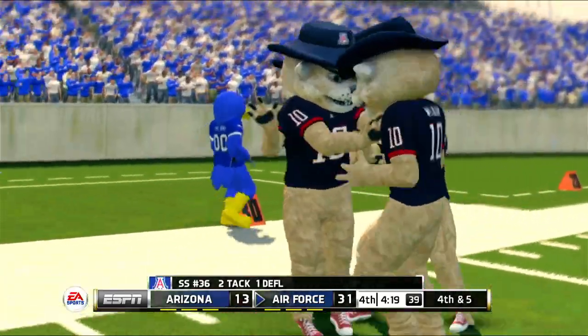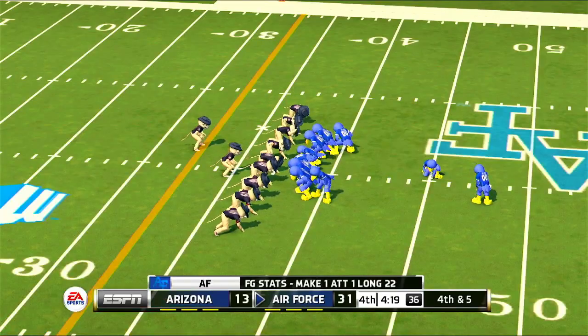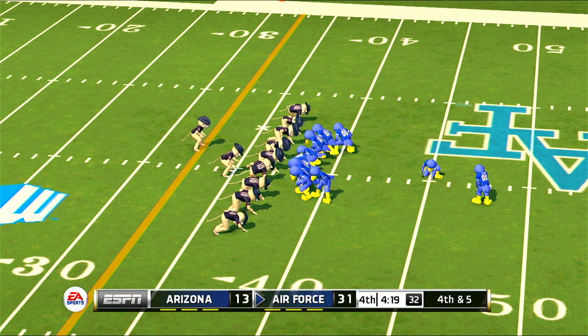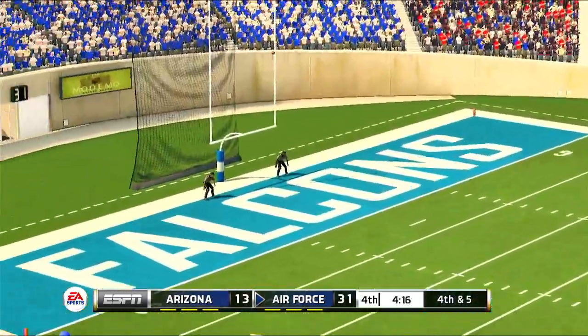Nothing clicking there. Let's see if they can make a few adjustments before their next series. It's fourth down. They'll call on the field goal unit. He gets it up, and he got it.